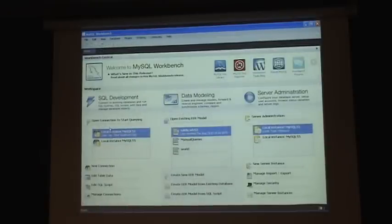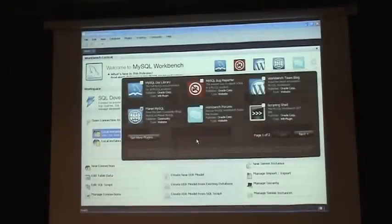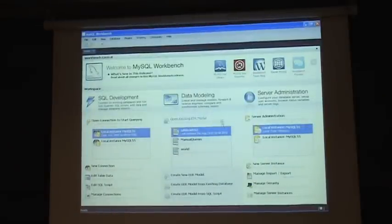And down here you have things along with SQL development for creating new connections, editing your tables, managing your connections. And then across the top here we have links right into things like Planet MySQL or the doc library. These are all various plugins that are there, and then you could always either get more or write your own and incorporate them here. So you can go right into utilities right from here if you want to. Close it out, it's still there.